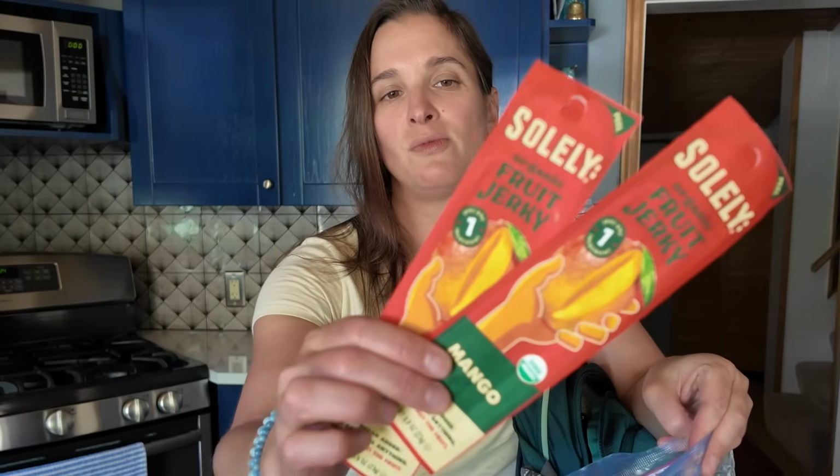So let's say I've got 2 of those in there. And then I have some other quick carbs. These are my favorite, the Soli fruit jerky, the mango. One of these little fruit jerky strips is a whole mango. So I got 2 of those.